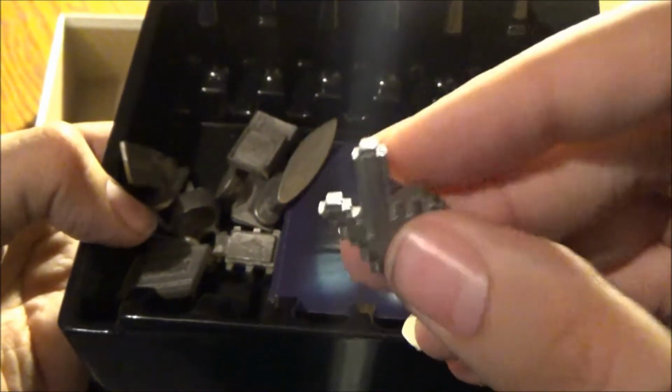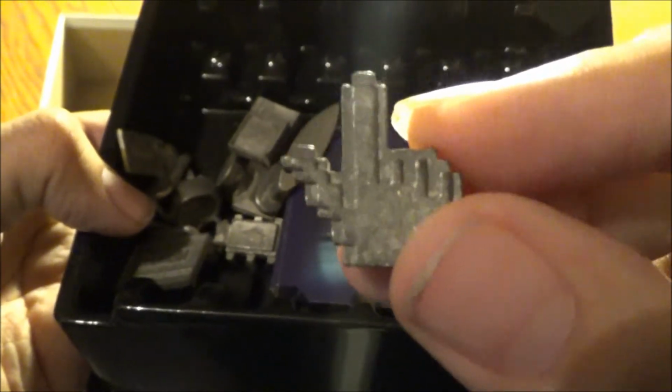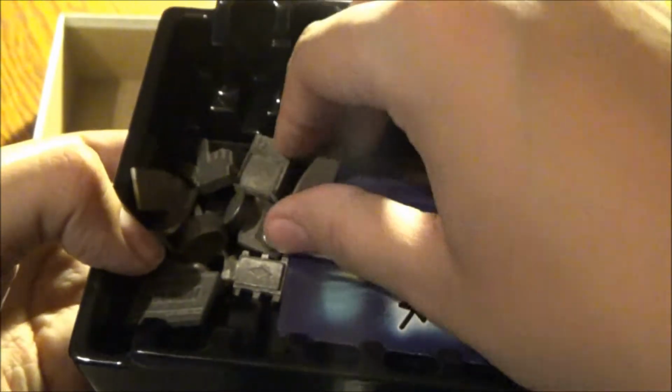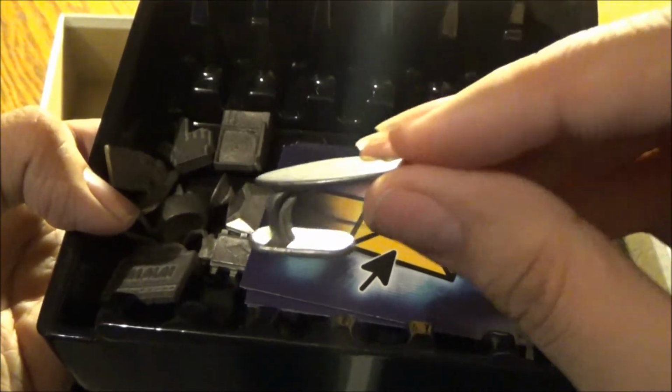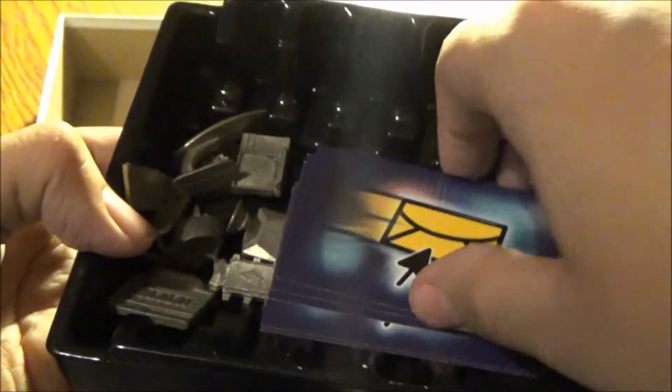Another cool token in here. We already discussed the email token. How about this? A mouse click. You see that? That is the icon for you to click on something. There you go. Oh, this one deserves special mention. See this? This is a surfboard. See? As in you're surfing the web.